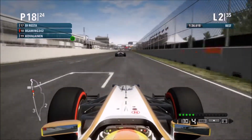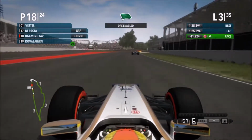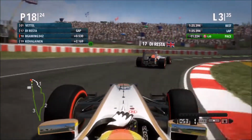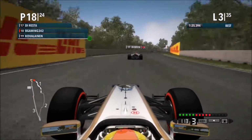So someone crashed into the wall. There's still 24 runners in this race, but this could become pretty interesting. Let's just focus on trying to stay with all the rest of here. But I don't know how easy that's going to be, honest with you. But let's see how it goes.